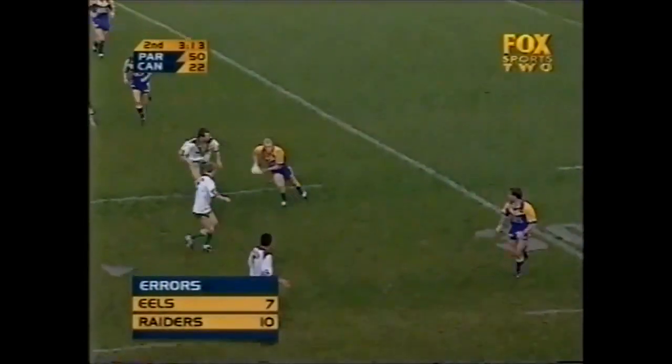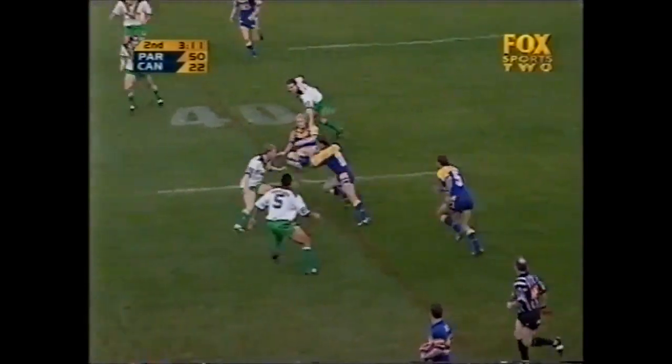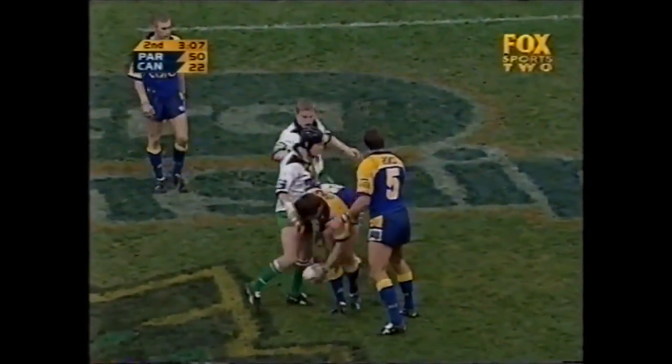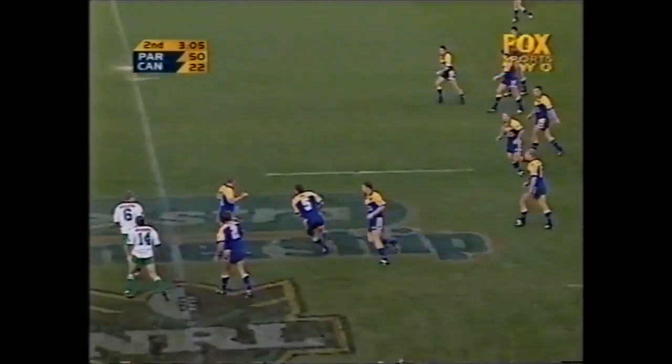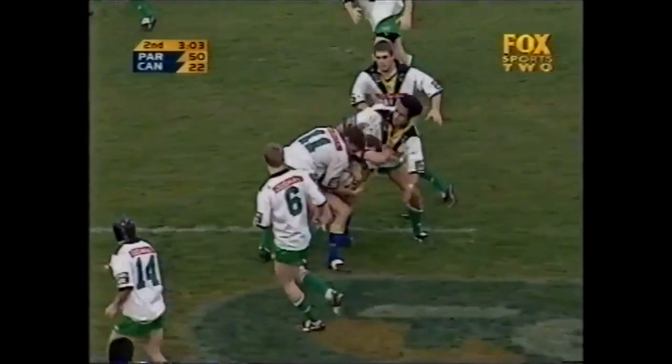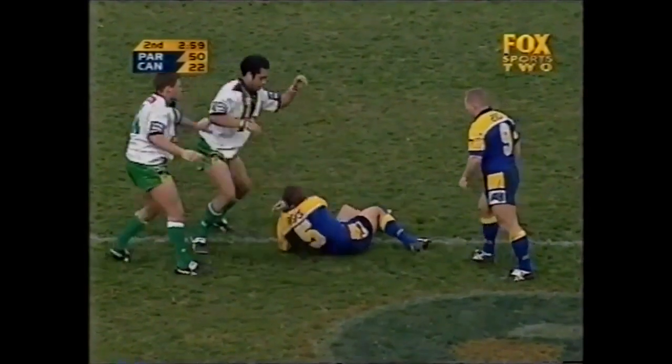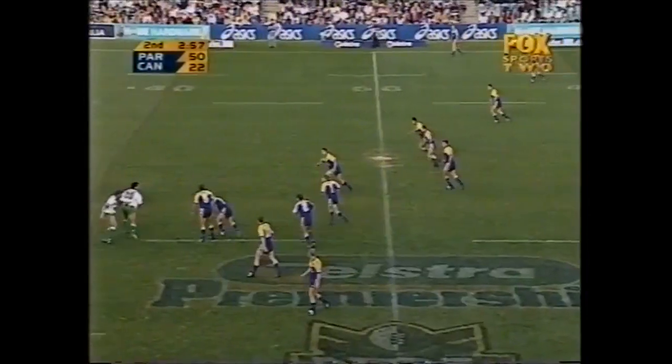Now it comes to Butner. Butner to Burt, back on the inside. Moody was with him. Five short of halfway. Moody from acting half, over the halfway line. Come on, Canberra, get behind. Hands off. Into Canberra territory by about 5 metres.